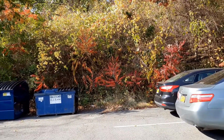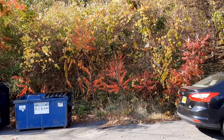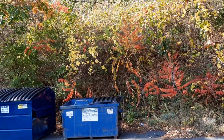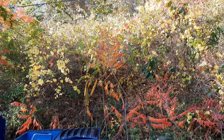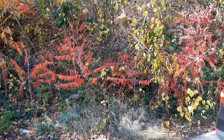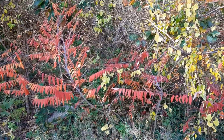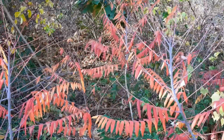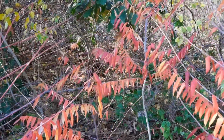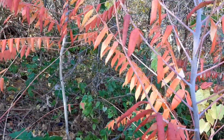Now we think a lot about animals getting ready for winter. Animals do things like flying south for the winter, or digging a hole and hibernating, or storing up food for the winter. And trees do some of the same things. Now, trees don't fly south for the winter, but they do those other two things. They store up food, and in a way, they hibernate or sleep all winter long.